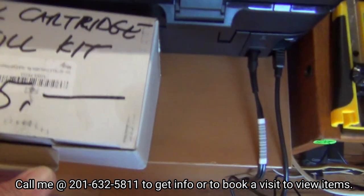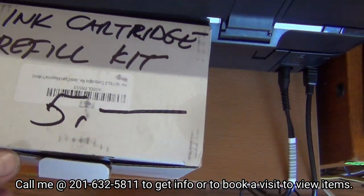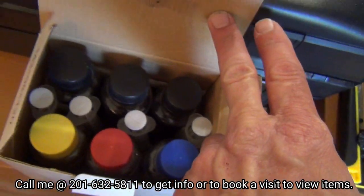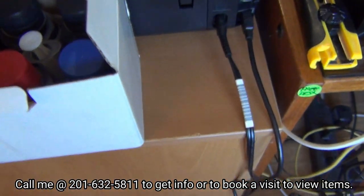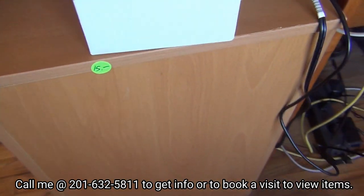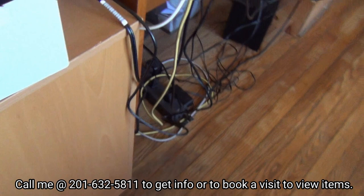Oh, I have some ink cartridge refill kit, $5. Hardly used. Just used it a couple times. So I just bought it recently. So that's $5.